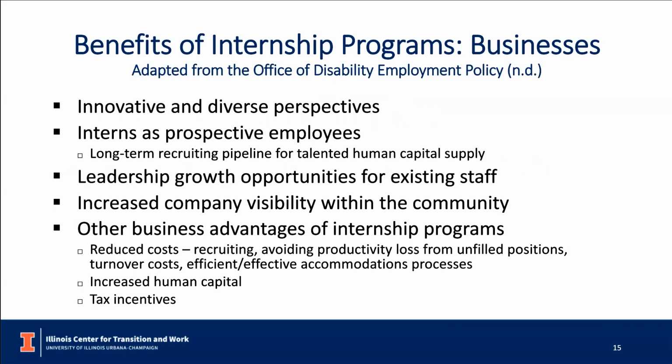But first and foremost, bringing a work site of students with disabilities to a larger business is going to bring in innovative and diverse perspectives. We have a lot of diversity, equity and inclusion initiatives right now. It's a hot topic, DEI, with businesses. So it's definitely going to help bring those innovative and diverse perspectives into a business environment that might not have as much diversity already. As a business owner, we can think, okay, interns could be prospective employees in the future. It's not guaranteed, like we just talked about earlier, but they can also think of this as an opportunity to think, wow, we might have some really high quality, well-trained staff that we could pipeline into a human capital supply here, thinking like a business owner.